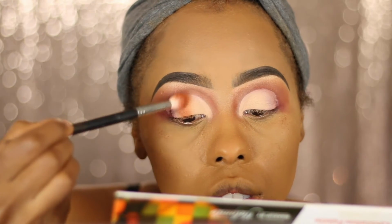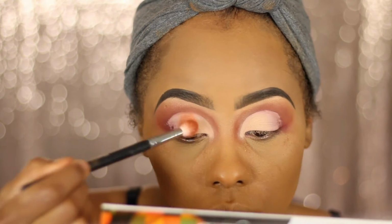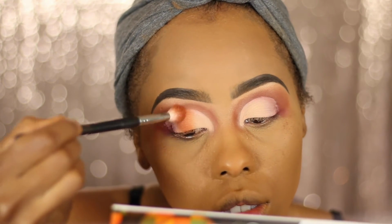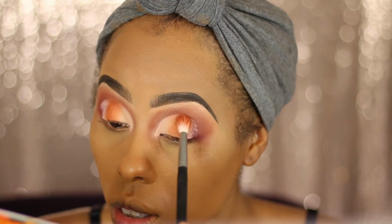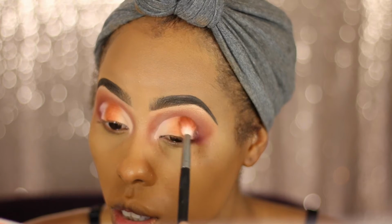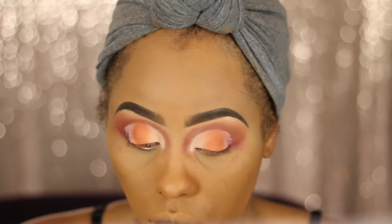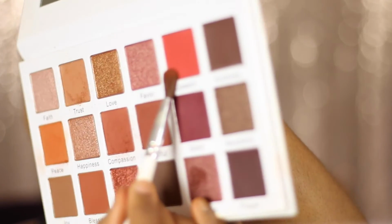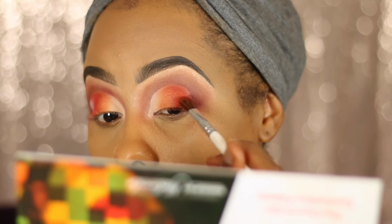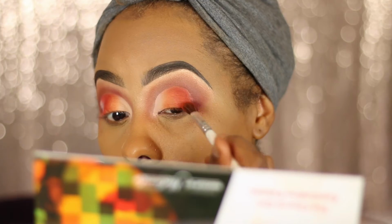Yeah, and that's a very pretty kind of orangey color. Very, very beautiful. So I'm just packing that color on the middle of my eyelids, working my way outward. And now I'm using a more intense orange shade called Upward. And we're going to put that right on top of that softer orange color, working our way outward. And you're just going to pack on the color on the outer lid.